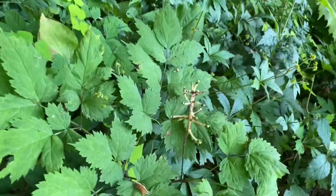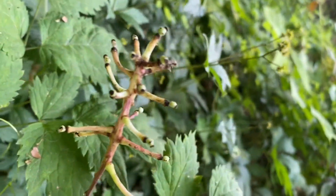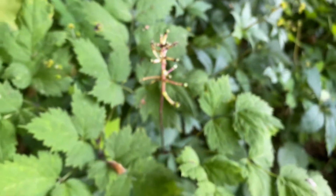One thing you always recognize is the doll eyes. They haven't gotten their white eyes yet, but they are getting there.